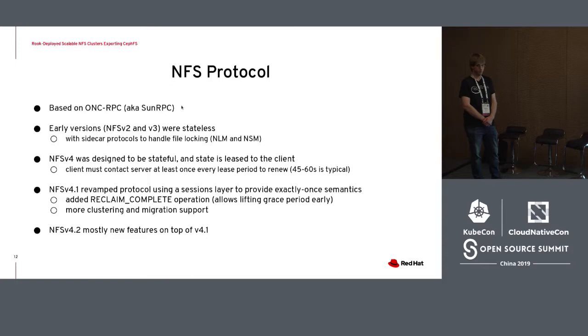And in NFS v4.1, which is the target protocol we're supporting, they now have a sessions layer added on for the NFS clients when they're talking to the NFS server, which provides exactly once semantics, so when you're retrying an operation, it doesn't happen multiple times. And now also a reclaim complete operation.